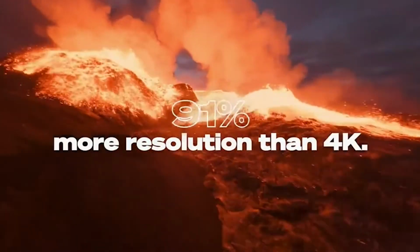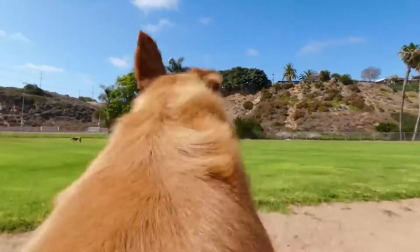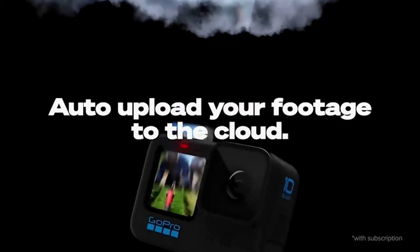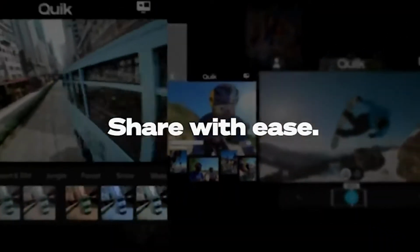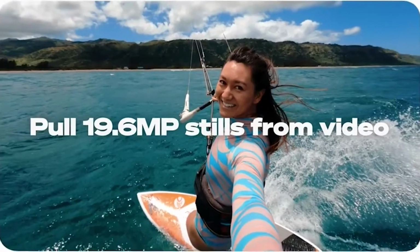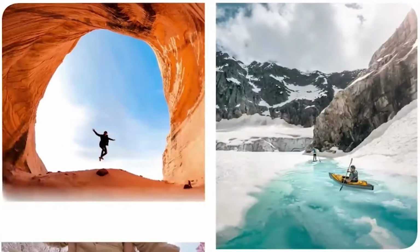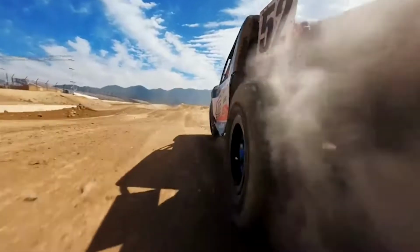Hero 10 nails visuals. Unmatched image quality with 91% more resolution than 4K, even in low light. Hypersmooth 4.0 keeps shots steady, leveling horizons flawlessly. The Hero 10 Black isn't just an action camera, it's a creative powerhouse. Capture, share, and relive your adventures like never before.